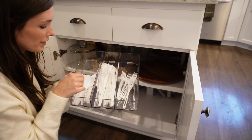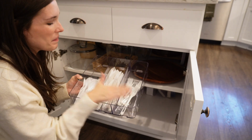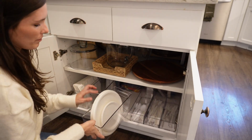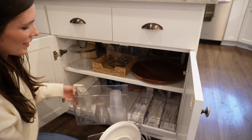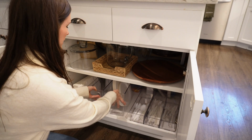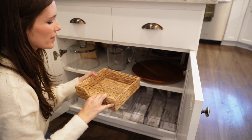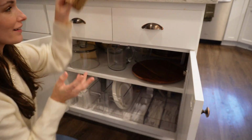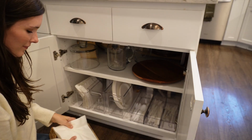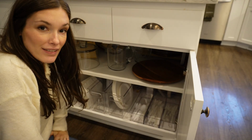I know I'm gonna need forks. Probably be fine on knives. I feel like those are the things you use the least, but I do need forks. And then plates look okay. I'm going to need some more cups for sure. But I wanted to grab my napkin holder and fill it with napkins. Doesn't hurt to have extra napkins.